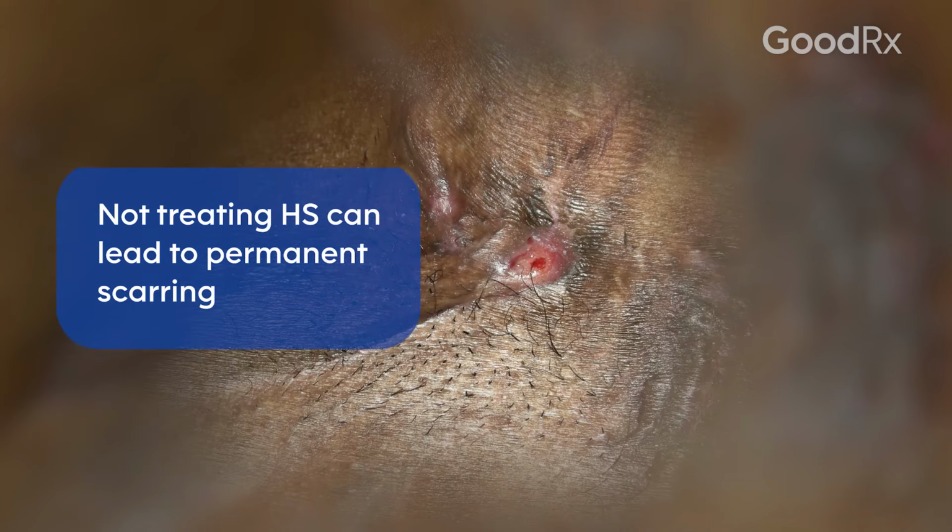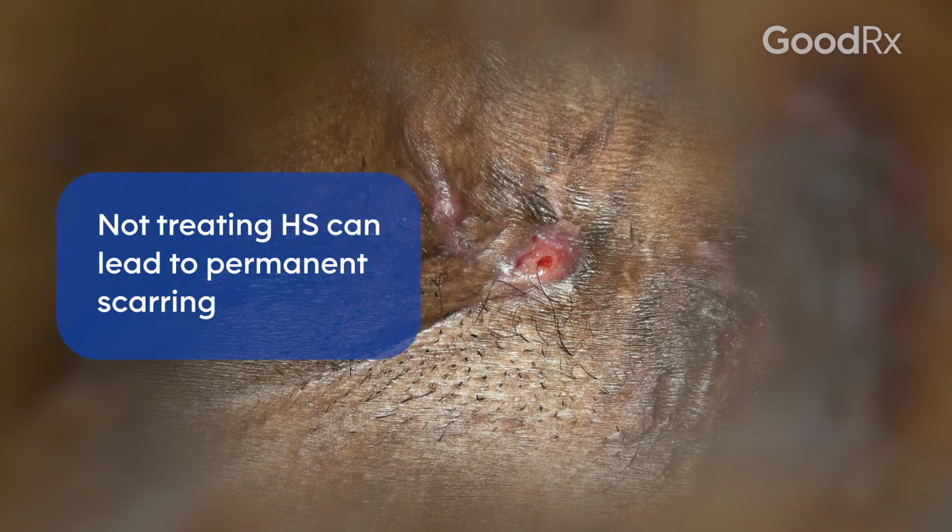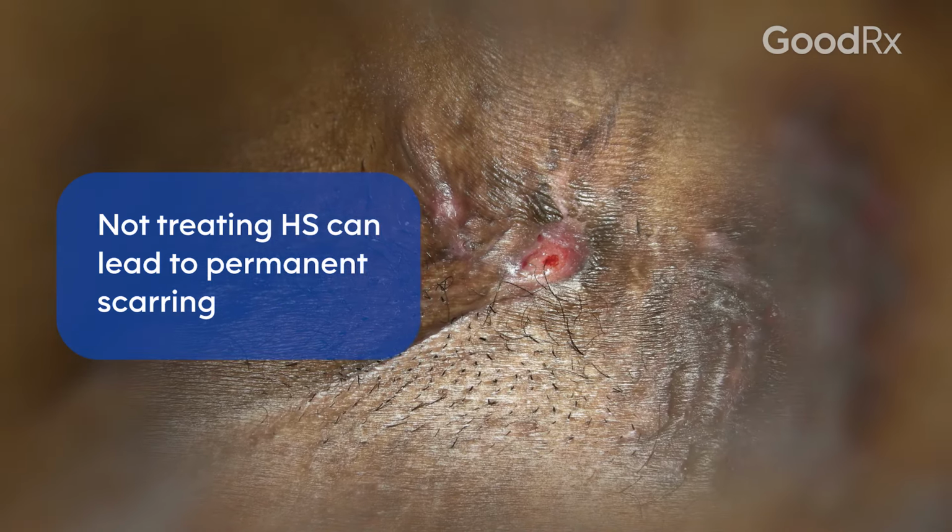If you think you have hidradenitis suppurativa, it's very important to see a doctor early on, and if it is not treated early on, it may lead to irreversible scarring and damage in the area.